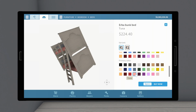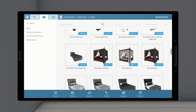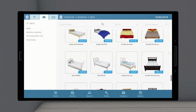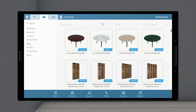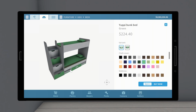We don't really have options for top and bottom, so see what else we have. There's that one that I quite like. Where is it? Oh, it's not here. Why am I looking there? Wow. Okay. Yuppie bunk bed. This is the one I like because you can do all kinds of fun things with it.